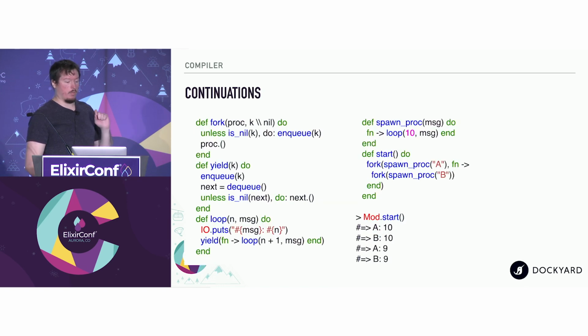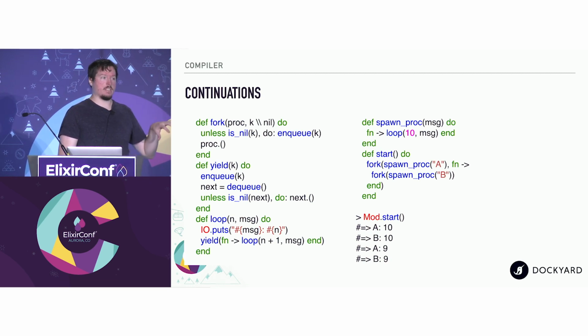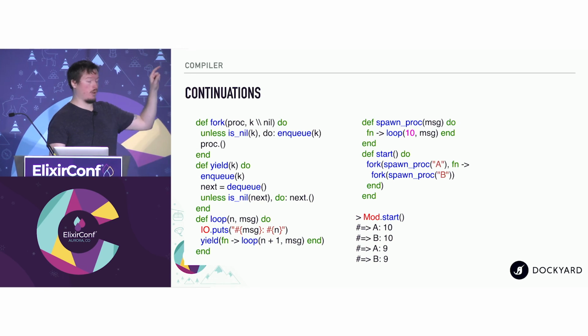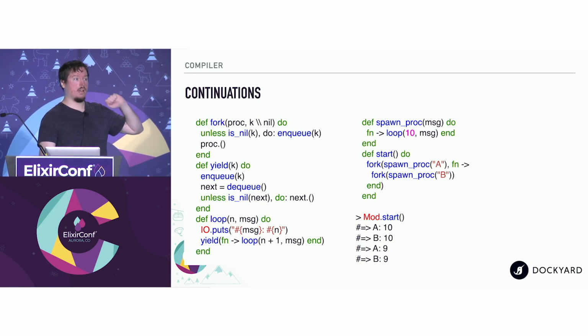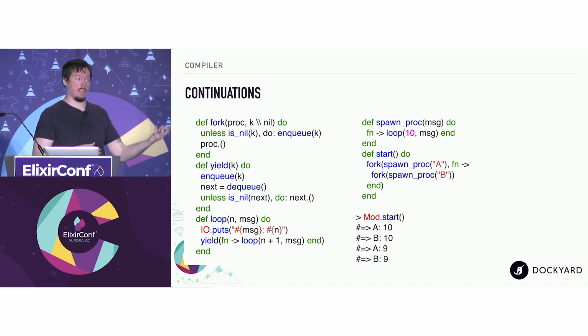To give you a quick idea of what that looks like, this is a very small, simple, naive scheduler written in Elixir syntax, with the continuations made explicit. The K parameter on the fork and yield functions here is the continuation, and you can think of it like a closure or a function being passed in as an argument. The fork one takes the continuation, queues it, and then calls the function. And the yield one enqueues the current continuation, dequeues the next task, and calls that task.